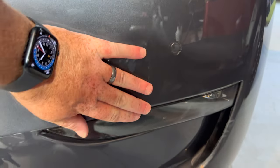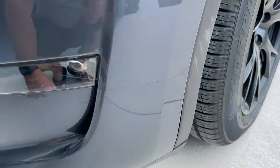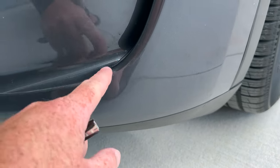I am incredibly pleased, and this is exactly why I got PPF in the first place. You can get this done professionally and you will get professional results, but I am not about to spend $5,000, $8,000 to wrap this whole car. I did this whole car for about $2,500, if I remember correctly. And that is incredible savings.